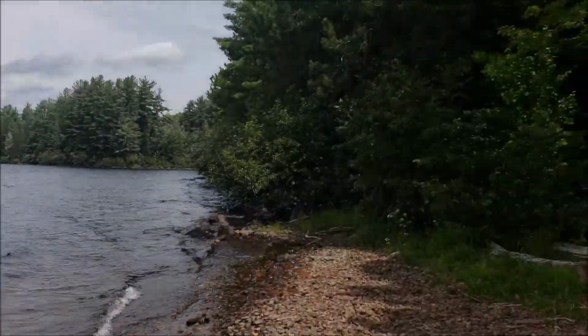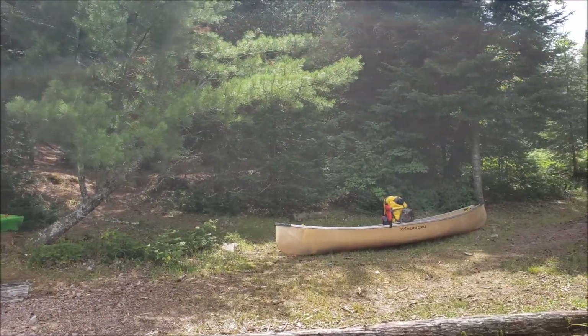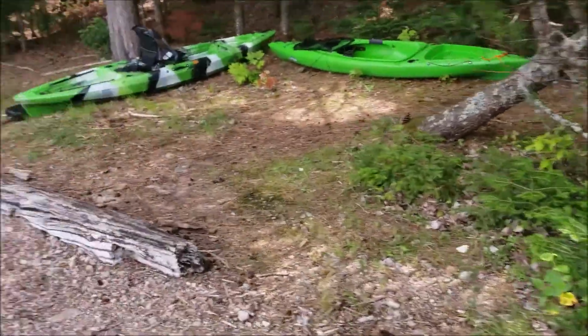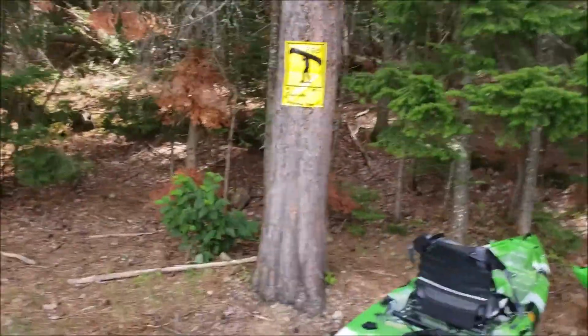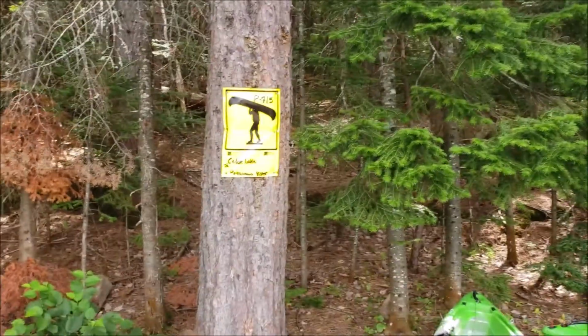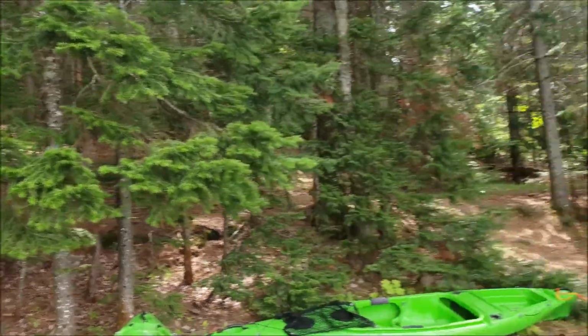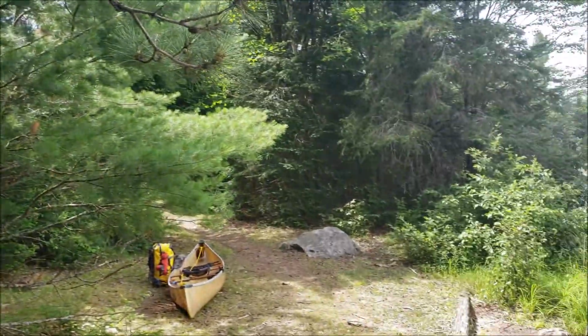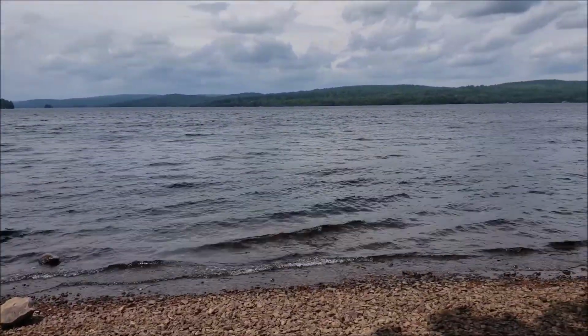And this is the portage. There's another group of people here. They just went just ahead of me. If I can find the portage sign, right over here. That's it, we're ready to go.